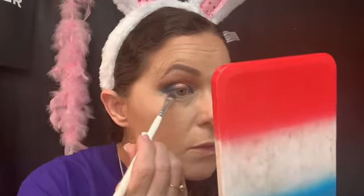So now we're going to go under the eye. And what I want to do is I want to do the blue and connect it on the upper blue. So that's what I'm going to do to begin with under my eye. Now I'm using a Jaclyn Hill Morphe JH43. I want to connect this up here. So they are joined, see. Kind of smudging it out just a little bit right there, but still making sure it is connected.